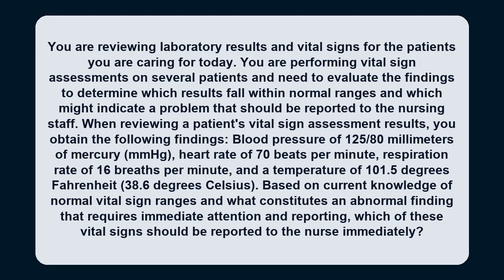When reviewing a patient's vital sign assessment results, you obtain the following findings: blood pressure of 125/80 millimeters of mercury, mmHg, heart rate of 70 beats per minute, respiration rate of 16 breaths per minute, and a temperature of 101.5 degrees Fahrenheit, 38.6 degrees Celsius. Based on current knowledge of normal vital sign ranges and what constitutes an abnormal finding that requires immediate attention and reporting, which of these vital signs should be reported to the nurse immediately?